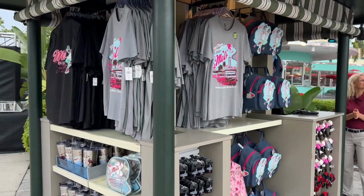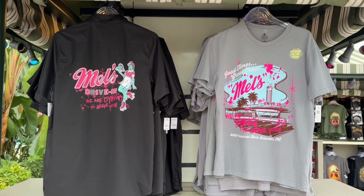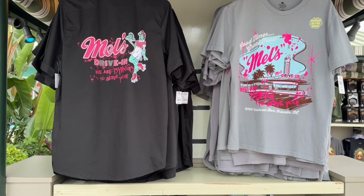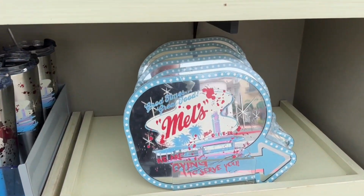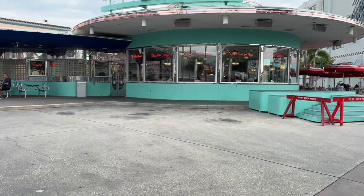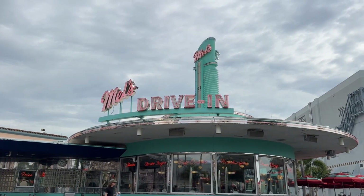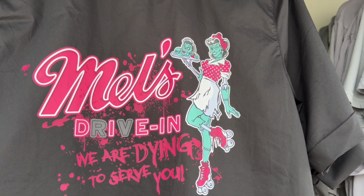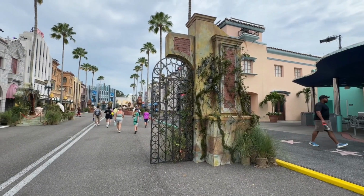With some Mel's Die-In merch that we saw in the Universal Studios store out on CityWalk. But I wanted to stop right out here in front of Mel's Die-In because this is a staple of Halloween Horror Nights. So if you're not familiar, the iconic Mel's Drive-In turns out a couple lights and becomes Mel's Die-In, and this year they're turning it into an actual experience with zombie servers outside the restaurant, which should be a lot of fun. And in the Hollywood area, we have our final scare zone.